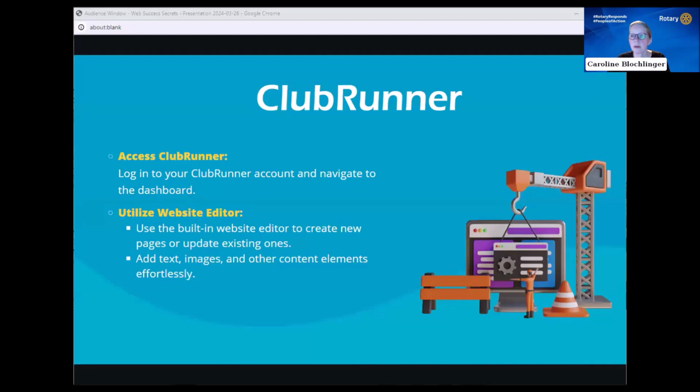Club Runner is another software platform tailored for Rotary clubs, offering features such as member directories, event management, website building, email marketing, and volunteer tracking. It helps clubs efficiently organize their activities and communicate with members and the community. It too includes some basic website building tools. To get to these tools, log into your Club Runner account and navigate to the dashboard. Use the built-in website editor within Club Runner to create new pages or update existing ones by adding text, images, and other content elements easily.